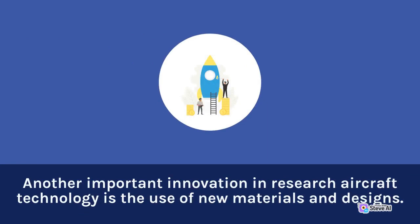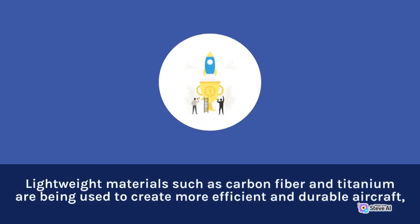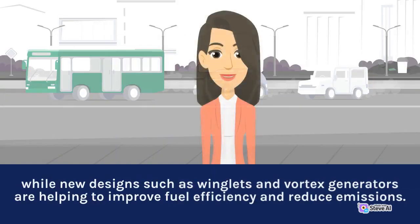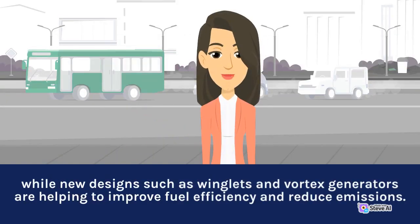Another important innovation in research aircraft technology is the use of new materials and designs. Lightweight materials such as carbon fiber and titanium are being used to create more efficient and durable aircraft, while new designs such as winglets and vortex generators are helping to improve fuel efficiency and reduce emissions.